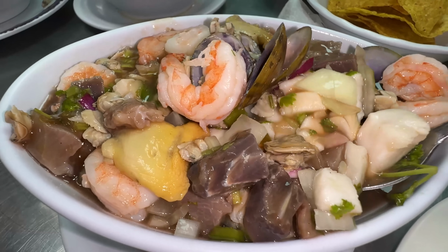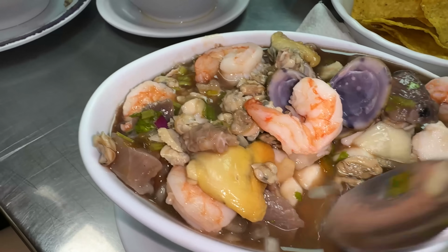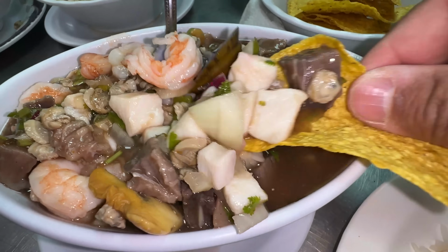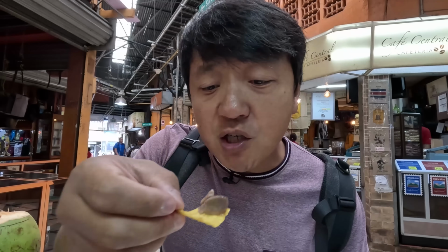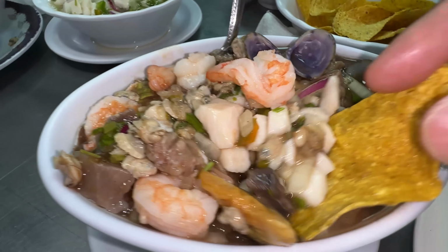And this is the ultimate mixed ceviche. This thing has everything in here. Shrimp, clams, fish, pieces of tuna. Oh my gosh, look how big this clam is. Oh, it's so good. I don't think I've ever had tuna in ceviche before. Oh, that thing just melts in your mouth. There's a tiny bit of sweetness to it and so much flavor.